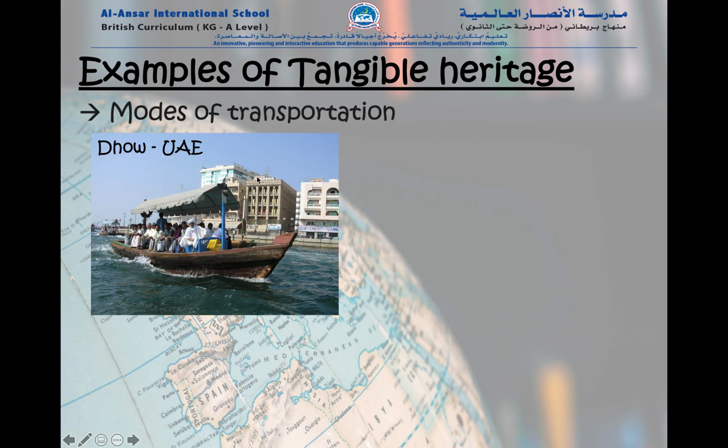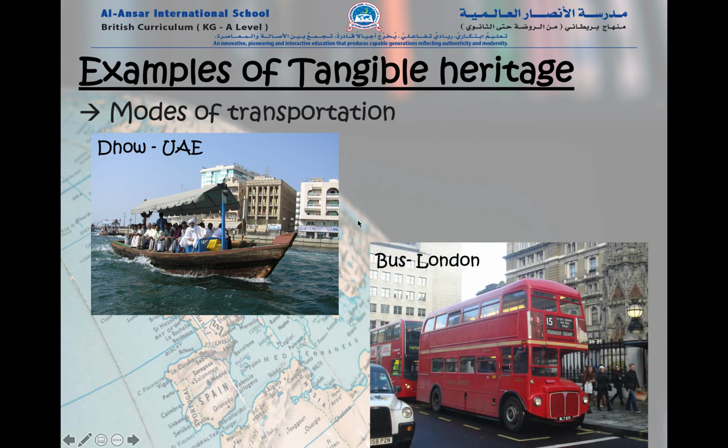Modes of transport. In the UAE, for many years, they've been using a dhow. Therefore, it is part of the UAE heritage. In London, if you have seen this bus, you know it is very common and has been around for many years. It is very well known in London and it is part of their tangible heritage as we can touch these modes of transport.